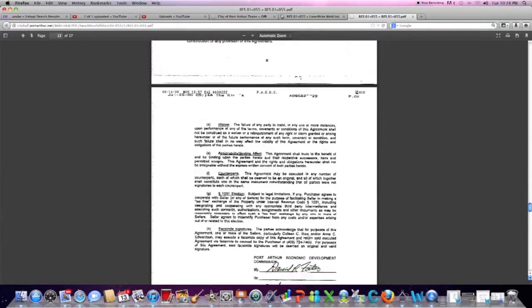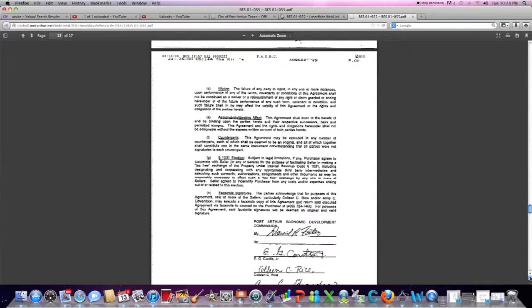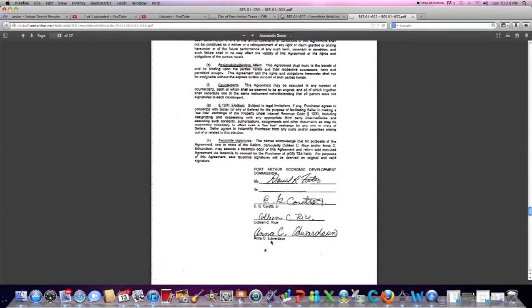And here's what it's called: a 1031 election. If the purchaser so desires, he can take advantage of the 1031 provisions of the Internal Revenue Code. And then, of course, you have a signature line. So this is a really good example of a purchase agreement by an economic development corporation. And in fact, the land was purchased and the business park was built thereon.